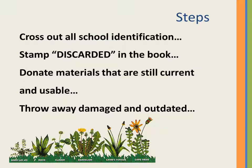When removing books from the collection, be sure to black out all the school identification so they don't find their way back to the library. Stamp discarded or withdrawn in the book so there's no question that it's been removed. For materials that are still current and usable, allow teachers and students to take if they like. But don't be afraid to throw away books that are damaged or outdated. Bad information is worse than no information, as the author of Where Do I Start has said.